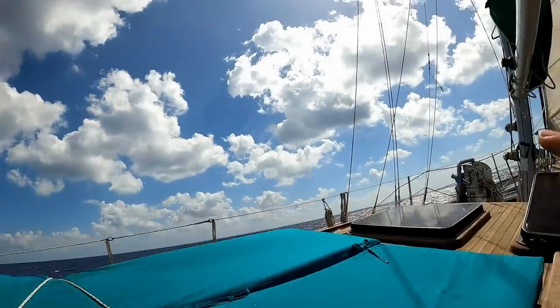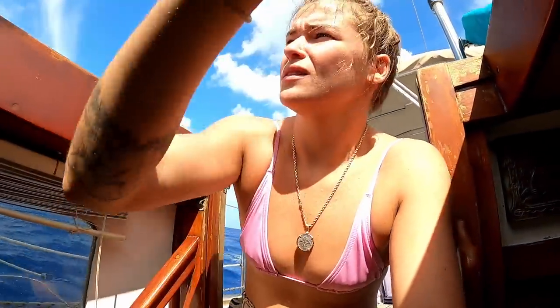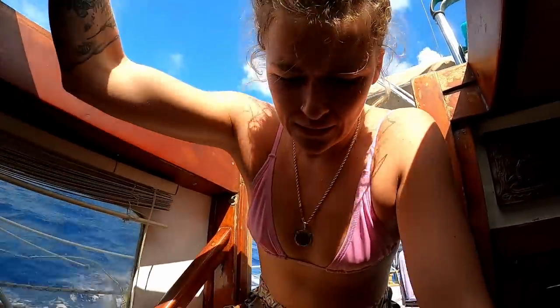And once we round that corner over there, well, I wouldn't say round it. Once we pass it, we're gonna head more towards Mexico. And we got about 105 miles left. We're staying outside of a shipping channel, but also offshore, like between the two.